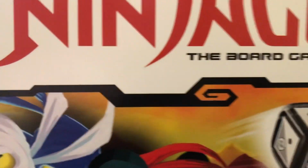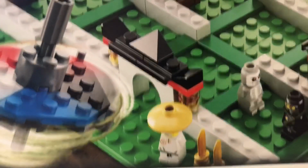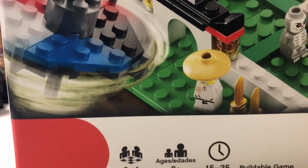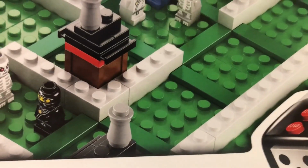Yeah. This is the Lego Games Ninjago board game. I don't really care about Ninjago per se anymore. I think I used to at one point, but it's too complicated for me now. I never had this board game. I had one of the board games. I don't remember which one, probably like the Harry Potter one. But yeah, this is pretty cool, and it's really hard to beat for what I got it for.